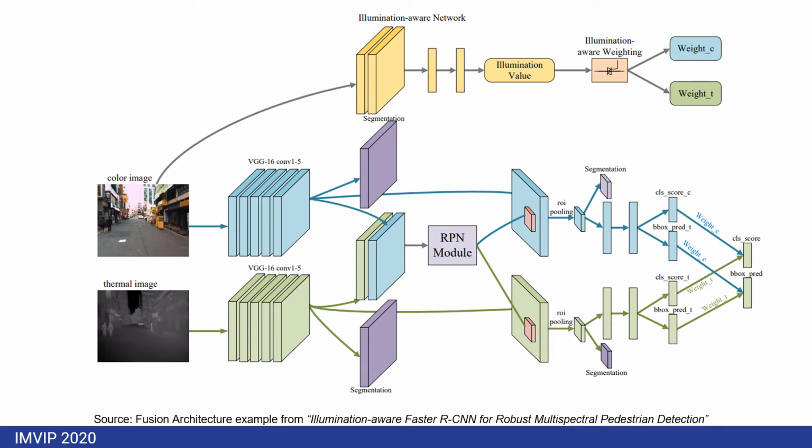Here is an example of one of the architectures for multispectral object detection. In this architecture, the input is color and thermal images for object detection. Now, this architecture seems to be really complex, and the focus of our paper is to achieve results similar to the state of the art with a simple architecture.